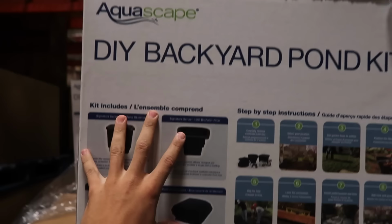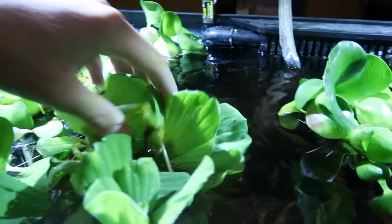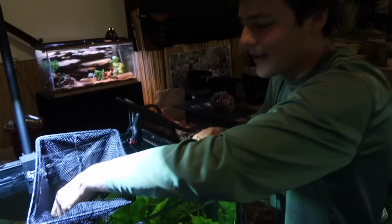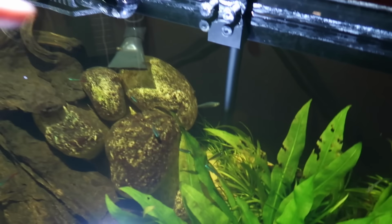Because I know a lot of you want to build your own ponds. This comes with everything you need to build your own pond. But check that out. Fish are in here and Greg's behind me. He doesn't even know what we have yet. Holy moly! Where's the other one? There he is, right there. Hey Greg.